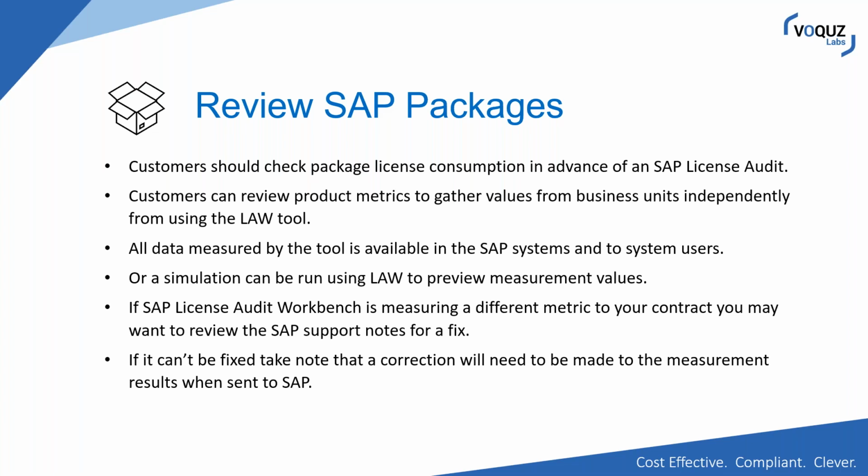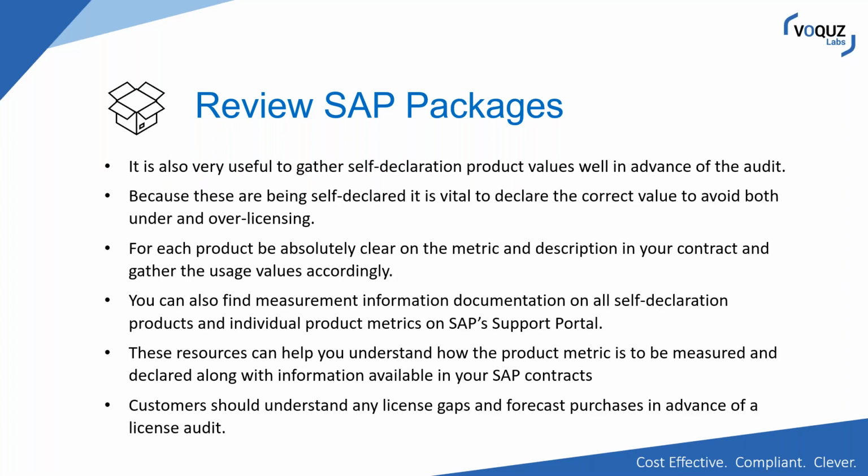So if SAP License Audit Workbench is measuring different metrics to your contract, you may want to review the SAP support notes for a fix. So remember, I told you about implementing the SAP support notes. Well, following this process might help you identify a corrective note that updates the measurement functionality, and all of a sudden that product is being measured correctly for your business. So make sure you do that. If it can't be fixed, take a note that a manual correction will need to be made to the measurement results when you send them to SAP. So if it's not measuring according to the metric that you purchased the product on, you really shouldn't declare that information without highlighting the fact that it's an inaccurate measurement value, and you may want to declare something else.